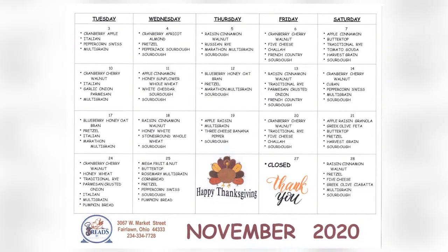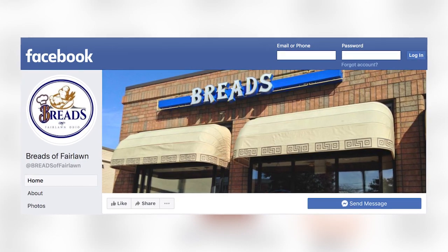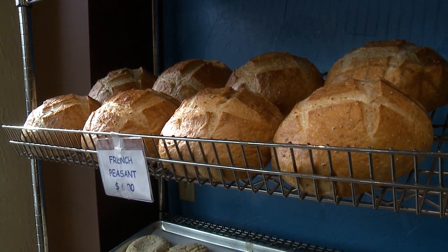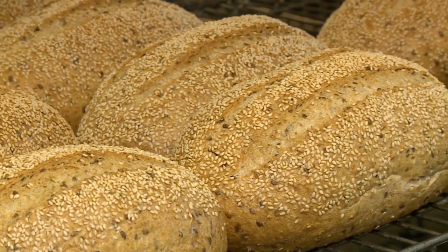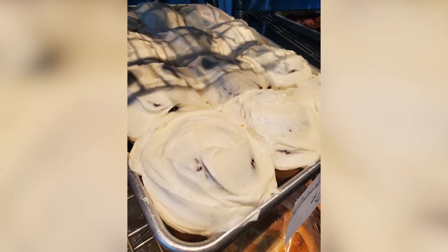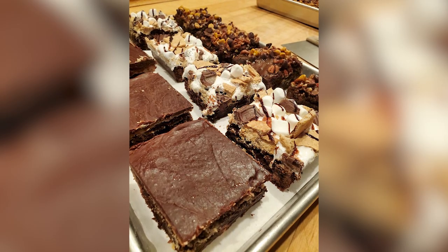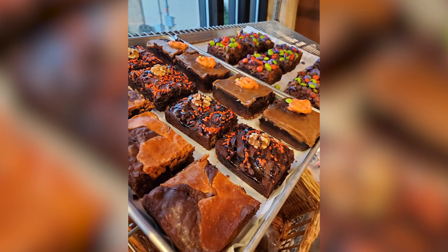We provide a calendar for our customers to showcase our daily breads. So as I said, we have our typical French daily breads, but every day we'll have a fruit bread, a cheese bread, a multi-grain, a sourdough. So the breads are listed on the calendar, and when it comes to the pastries, we never really put those on the calendar, but we post those on our Facebook site so customers have an idea of what's available each day.